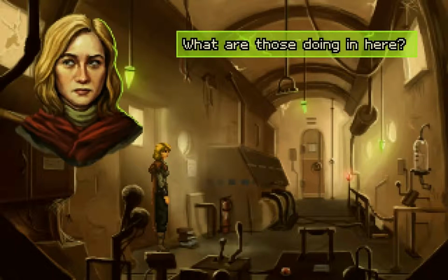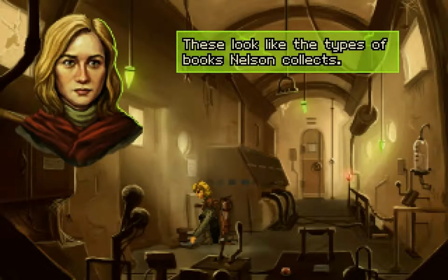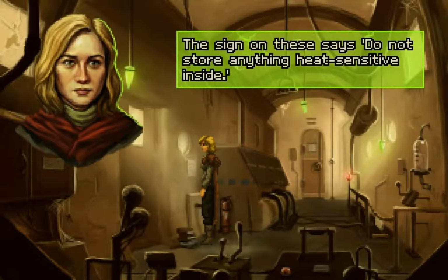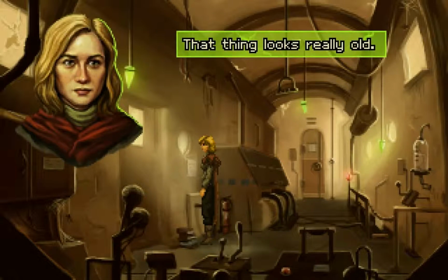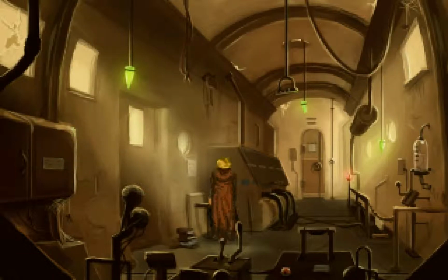What are those doing in here? These look like the types of books Nelson collects. The sign on these says, "Do not store anything heat sensitive inside." There's nothing in there but dust. That thing looks really old. It's no good. Looks like it all evaporated quite a while ago.